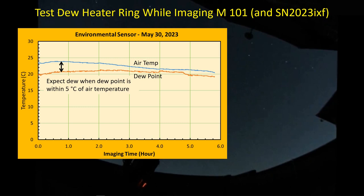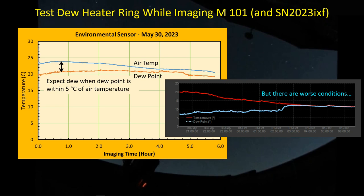I haven't seen the worst of the conditions, though. On many nights, I will see the dew point come up to and just follow directly along in parallel with the air temperature, and those conditions are particularly stressing. But the kind of delta T that I'm seeing this dew heater ring produce pretty much convinces me that I'm not going to have a problem on those nights either. Now, I'm using it at 100% power, but I bet even at 50% power, it would still do a good job.